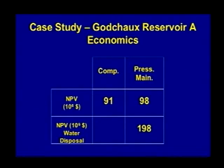Here are the results of this comparison. The present value of using compression in the Godchaux Reservoir A is $91 million. If we maintain the pressure, we can increase it slightly to $98 million. This $98 million was obtained when water is a cost. Now, if we operate this reservoir as a water disposal facility, and actually we get paid to take this water off the hands of our company or other operators, that present value increases dramatically to $198 million.